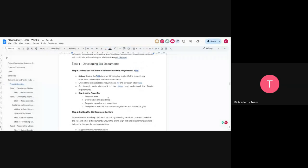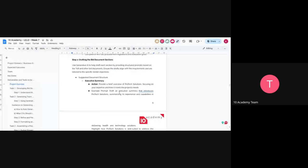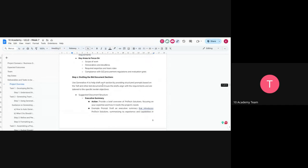Yes, Tony. So in preparing the bid documents, is there a format or a particular step that we have to follow, like what's supposed to come first or what's supposed to come last? On preparing the bid document? Yes, preparing the bid document, yes. So actually we have provided the steps you can follow for preparing the bid document. So we have actually included the prompts that you can use. The first thing you need to do is prepare the executive summary. Actually, this is the structure, not the steps.